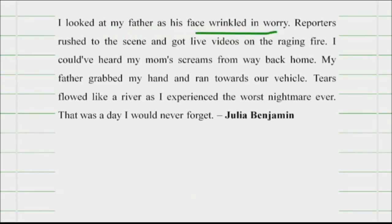Reporters rushed to the scene and got live videos on the raging fire. I could have heard my mom's screams from way back home. My father grabbed my hand and ran towards our vehicle. Tears flowed like a river as I experienced the worst nightmare ever. That was a day I would never forget.